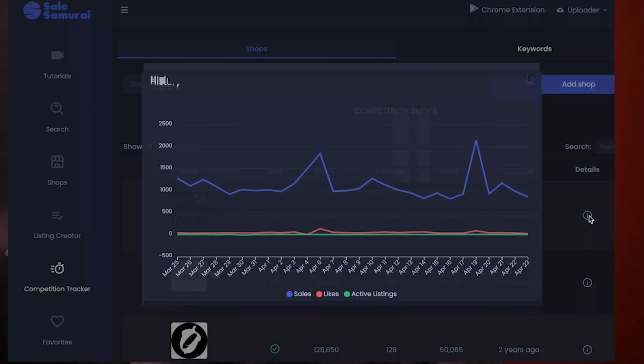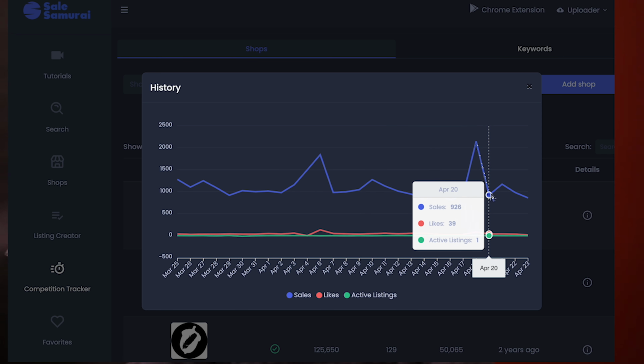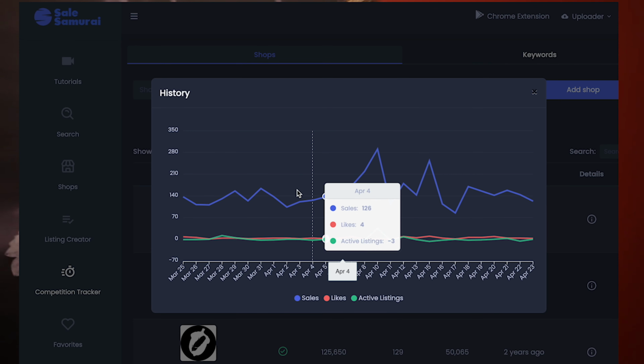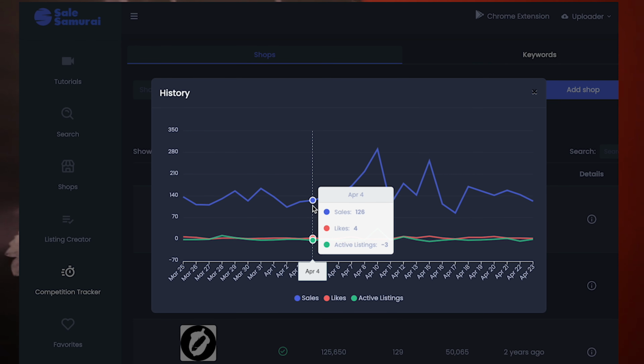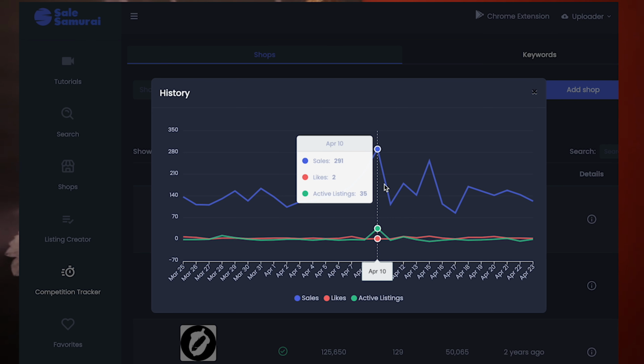So if we look inside the sales competition tracker tool within my personal favorite Etsy tool, Sales Samurai, we see that the sales, even for the very top Etsy shops, fluctuate significantly from day to day. For the shop Mod Party, which tends to have around 1,000 sales a day, the sales can go as high as 2,000 sales a day, or even dip down to 800 sales a day. And for the shop Rose Gold Rebel, the stats also vary significantly, with most days nearly always at 100 sales a day, but some days are as high as 300.